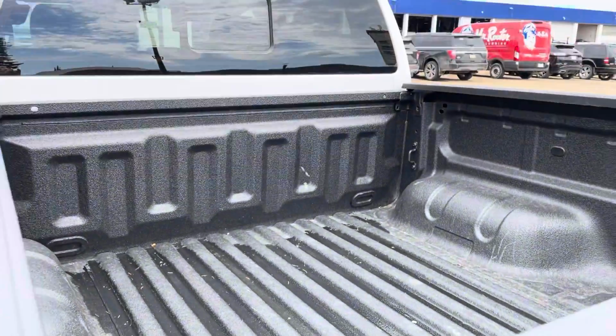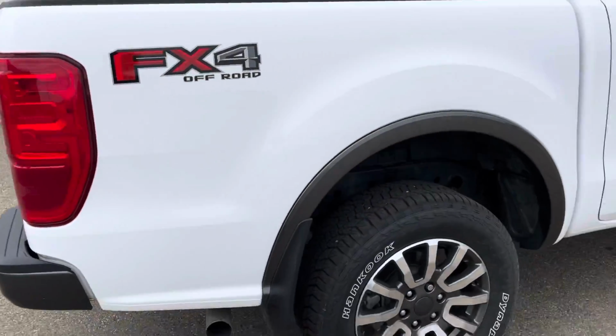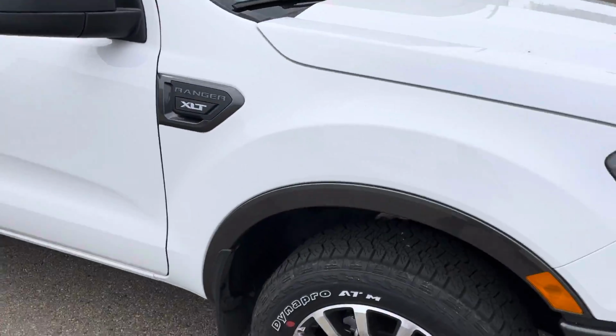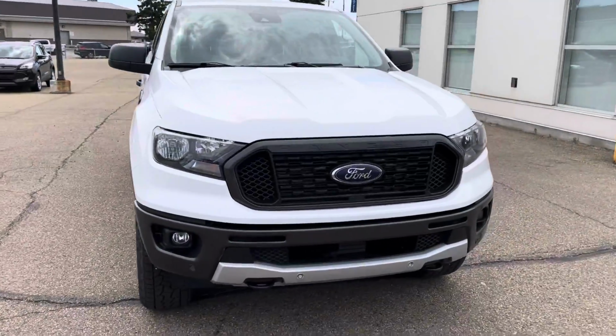It has a spray-in box liner, pretty nice. Just kind of show you what the overall condition is. Obviously, it's going to be really nice, really good looking because it only has 10,000 kilometers. So I thought I'd just shoot a little video, see what it's all about. Let's go inside as well. Let's do that.